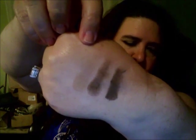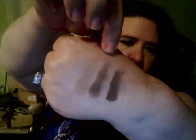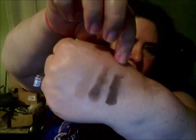I think Bear is the one that's going to be hard to see because it matches my skin tone, unfortunately. So there's Bear. Right next to it is the Latte, and then Corduroy, and then chocolate. Yeah, chocolate. So there they are there.